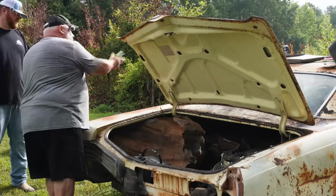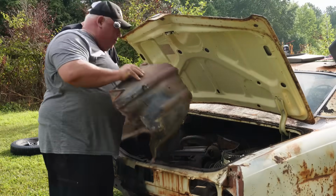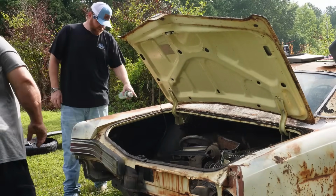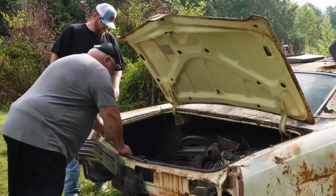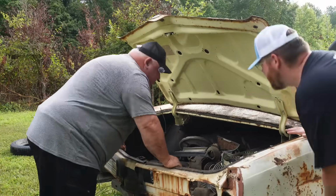Open the door. This is the inner fender that the right front needs. KP was nice enough to go get that. There's an old nest. Oh, there is an old nest. Boy, somebody's already evicted them. The rest of this is all parts that KP was nice enough to go get.